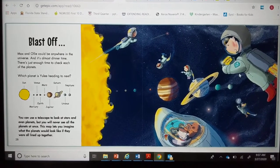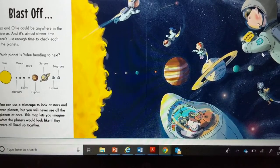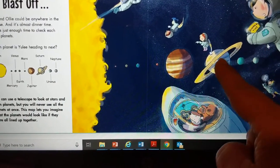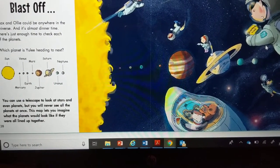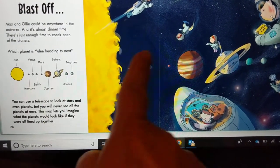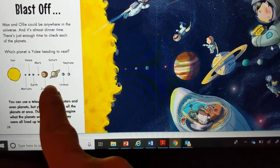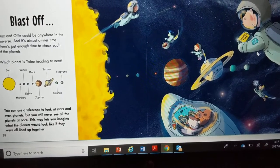So Yuli is just about headed to, looks like this one right here, with the big ring around it, which is Saturn, if I look over here. Or maybe she's going to the next one, that would be Jupiter, if I look over here. Pretty neat.